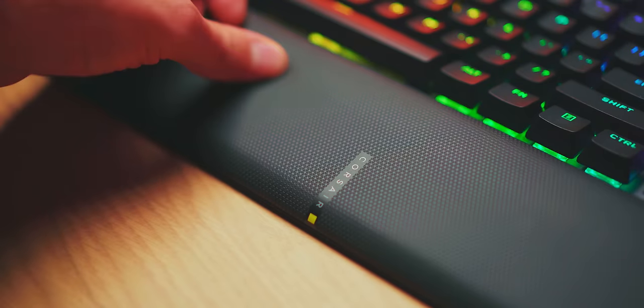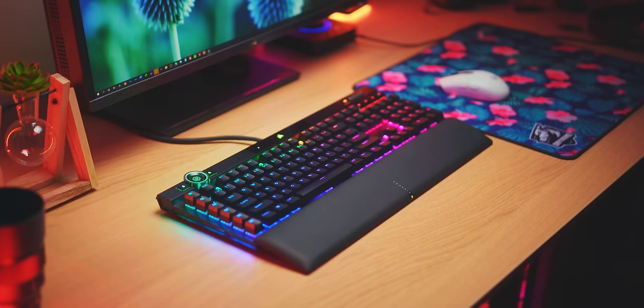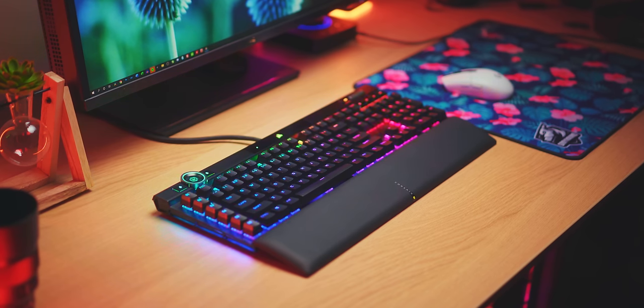The new wrist rest has a magnetic clasp for easy installation. The surface is slightly different to match their new angular ventilation pattern on their cases, so that is one of those design cohesive elements that I appreciate. Leatherette material on top, memory foam on the inside. It's a very comfortable wrist rest in general.